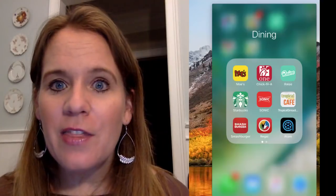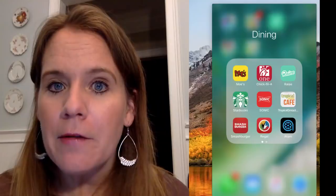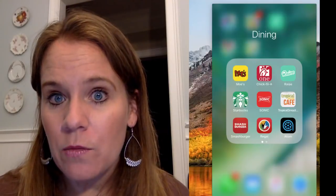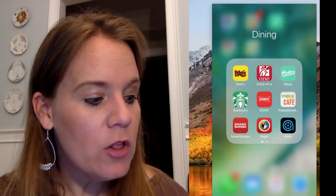They're not always $5 discounts, but Raise does regularly run coupon codes as well. So watching for those is a fun one. I keep Raise in my little dining bucket. So I may not be able to open the app, but I can at least show you the logo there. Raise is on the top line right next to Chick-fil-A. But it is one that we regularly use.